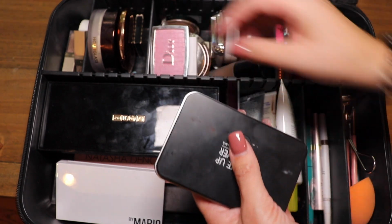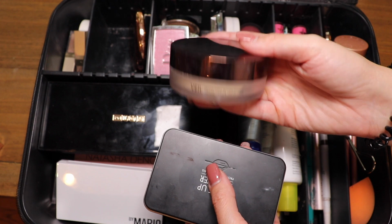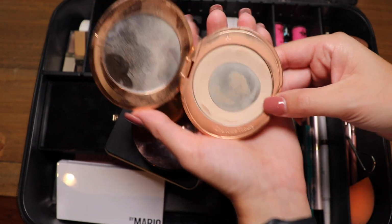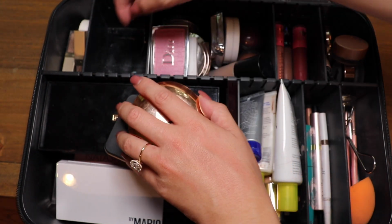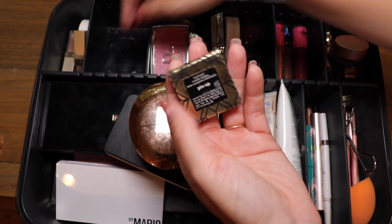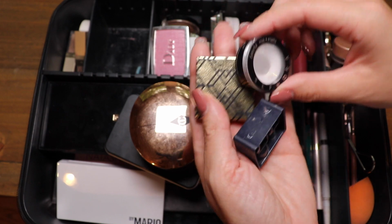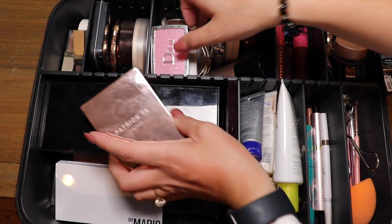I love this powder. And then my favorite powder I've been using forever for all over is the Hourglass setting powder. And then of course I have the Charlotte Tilbury powder. I'm not obsessed with it, so when this runs out, I probably won't repurchase. I like the Makeup Forever more. And then I'm gonna be putting these elsewhere, but I have a sharpener and then 2 inner quarter shadows that I use for my eyeballs.